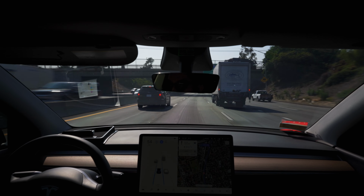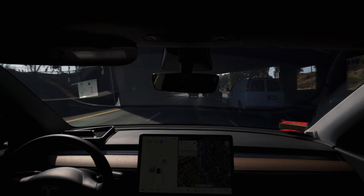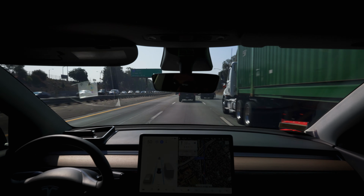Increasing speed now to 75 miles an hour, even though we probably won't hit that speed. Just increasing a little bit to close some of this gap in front of us.